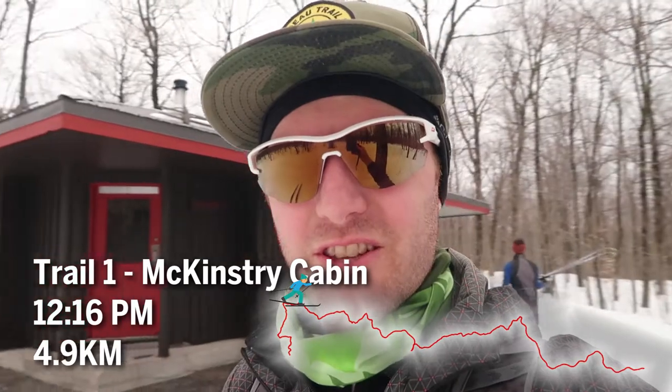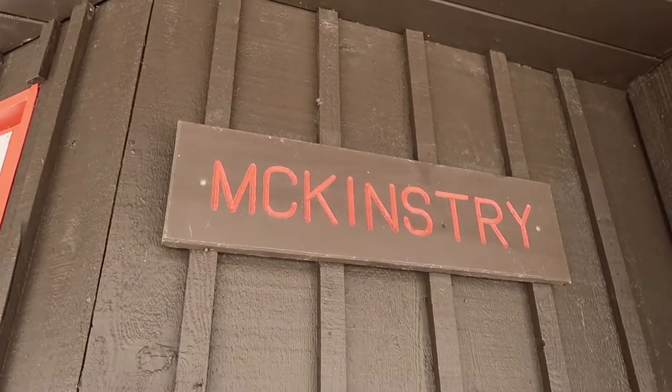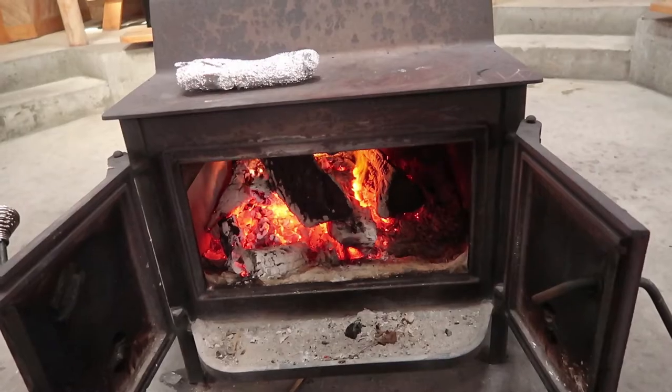About 4 kilometers into this total adventure, made it to McKinstry Cabin. Oh yeah, and there's a fire inside McKinstry Cabin too, and nobody's here, so that's cool. Somebody came and lit the fire this morning, so thanks to whoever did that.